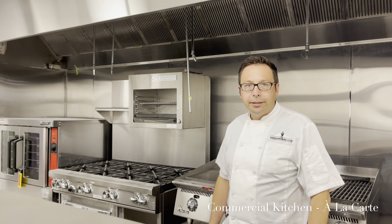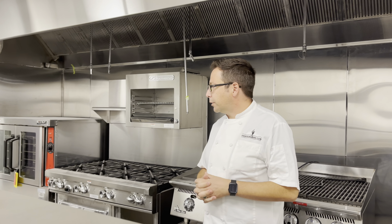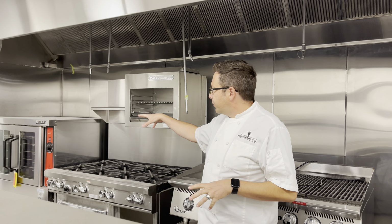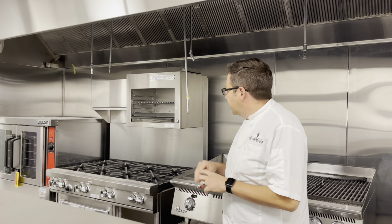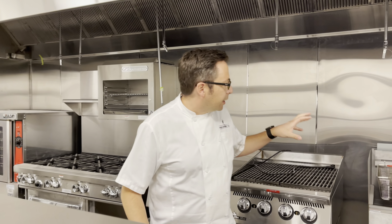All right, so we're now inside the main kitchen. This is gonna be our a la carte line. This is where all of the production for the individual dishes for the restaurant will occur. Down at the far end, we've got a beautiful Vulcan convection oven, eight burner cooktop, salamander. Behind me is a flat top grill and double fryer.